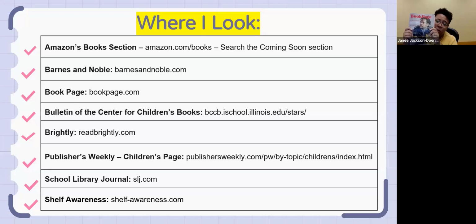Book Page is a wonderful source for reviews and upcoming books. Every time I grab one of these at my local library, I'm always putting something on hold because I want to read it. They have great reviews, whether it's for adults all the way down to children and babies. So definitely use your Book Page magazines. Go on bookpage.com.